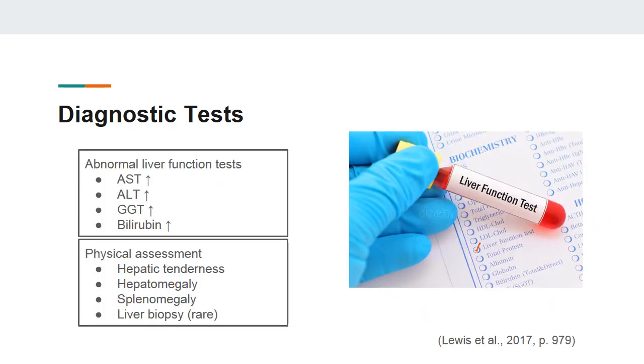If a patient has acute hepatitis, blood liver tests can also be abnormal, such as AST, ALT, GGT, and bilirubin. They'll all be elevated. Physical assessment is also really important in order to diagnose this patient. A healthcare provider will look for hepatic tenderness, hepatomegaly, splenomegaly, and a liver biopsy is really rare unless the diagnosis is in doubt.